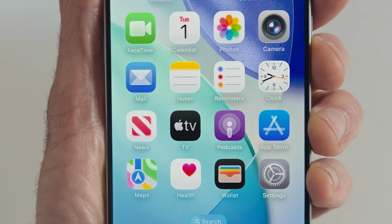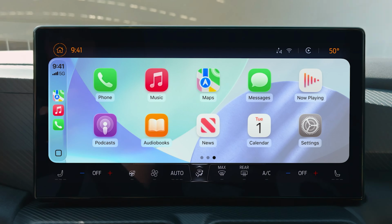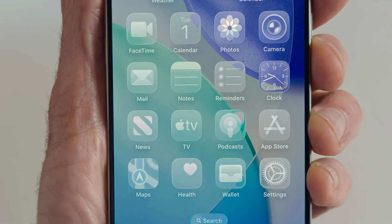And not to mention that whatever theme you select on your phone will also carry through to Apple CarPlay, including that clear theme. So just keep that in mind. I probably would avoid that in the context of Apple CarPlay.